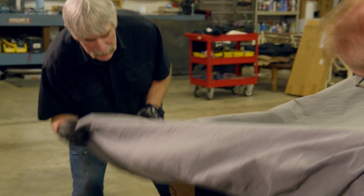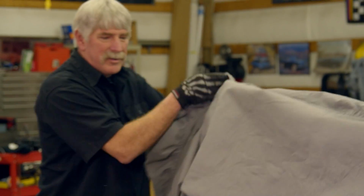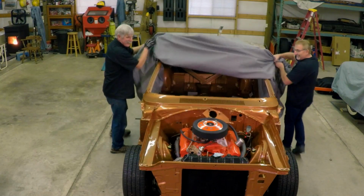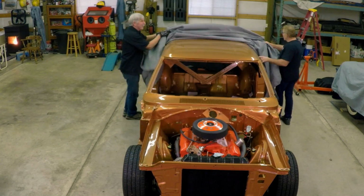Roll it back. I showed you a picture of this, though. Now, this is the first time for Doug to see the car. I didn't share pictures with him before we got up there. I know that when I first saw it, I was blown away at the quality of the body and paint work, at the fit and the finish. How nice that is. Very nice. Isn't that beautiful? Look at that.